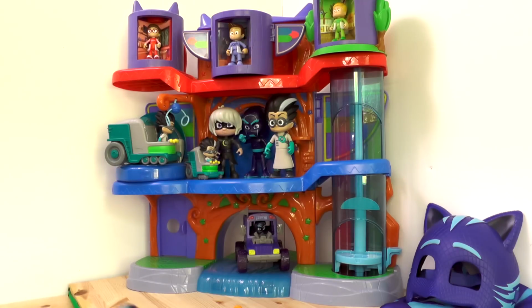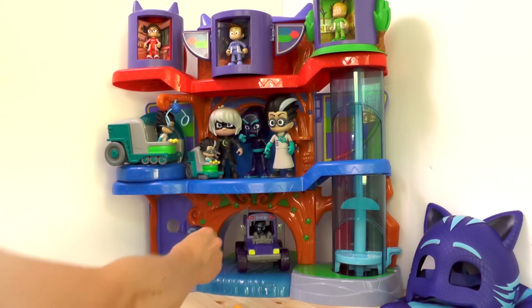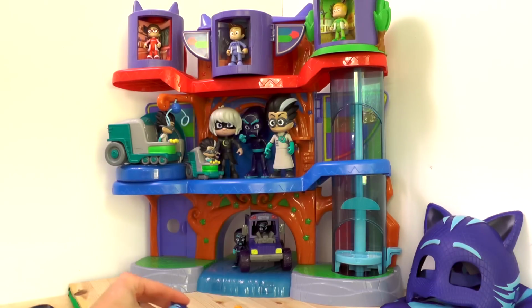So let's get this out. So here we go, we'll have a look at some of the figures you've got in this box. We have got Night Ninja. Let's pop him in our scene. We'll put him here next to the Night Ninja bus. Just stand up a minute. You gonna stand up there, Night Ninja? Very good. Of course you've got your 3 PJ Mask heroes.